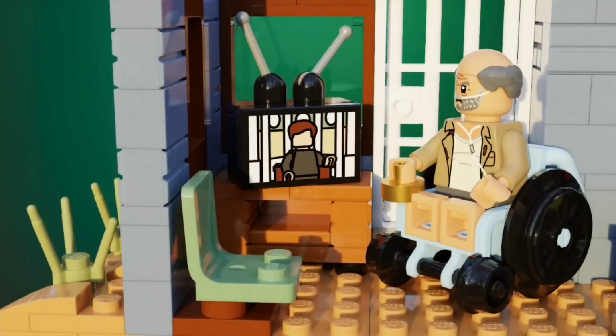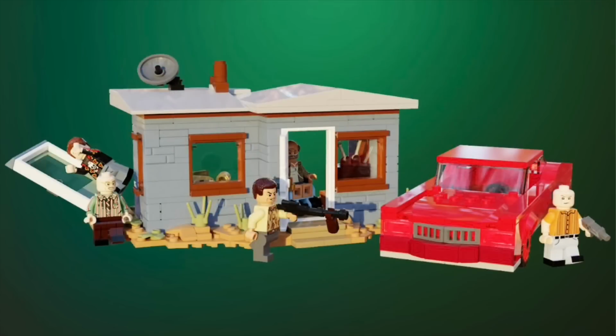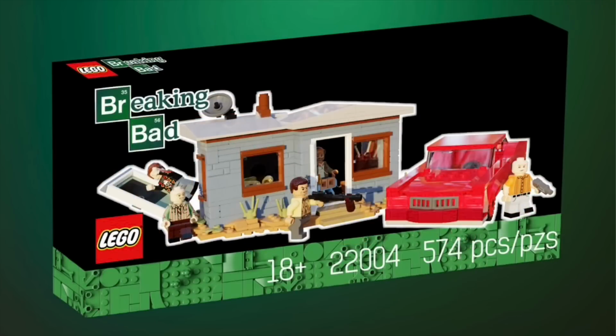Then over on the left, we can see a small chair, as well as Hector watching his satellite TV, on which you can see the Better Call Saul commercial, which may or may not be hinting at a set later on in the video. Anyway, the door over next to the kitchen actually has a play feature allowing you to pop it out and have Tuco throw Jesse through it. Anyway, here's the set all together with all the figures, and here's the box art that I made for the set.